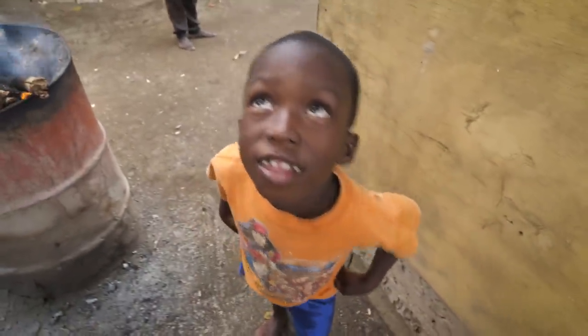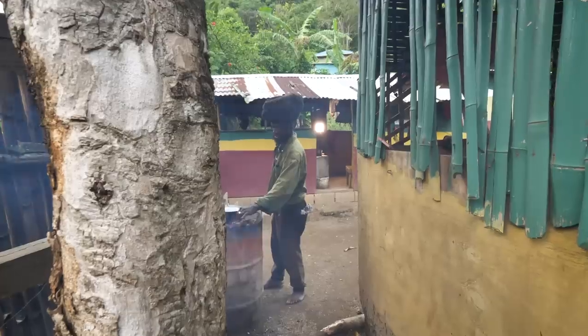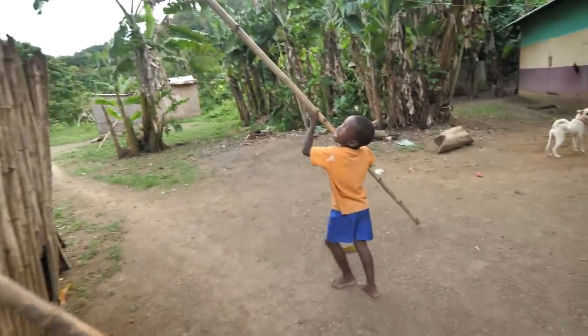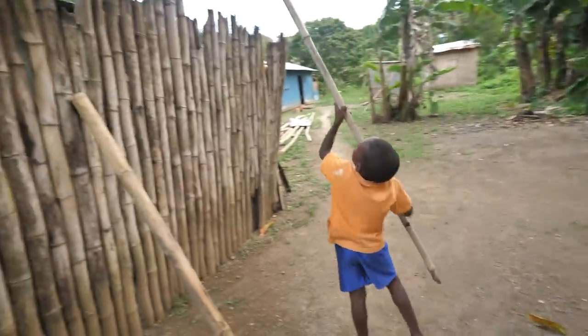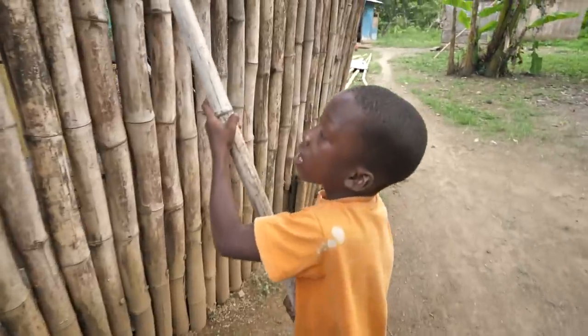What do you have for dinner? Food. What kind of food? Your mommy did. Trying to get an apple? Let's go inside. You want me to try and catch it? Yeah. It's going to fall right in the pot, man.